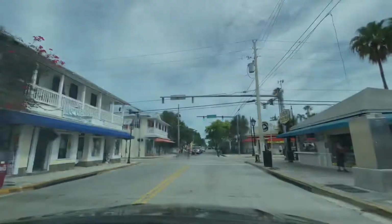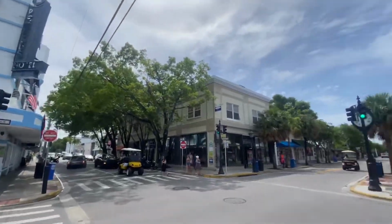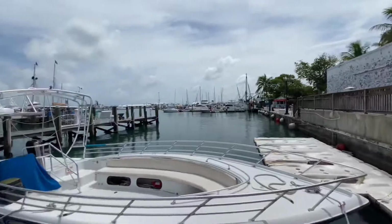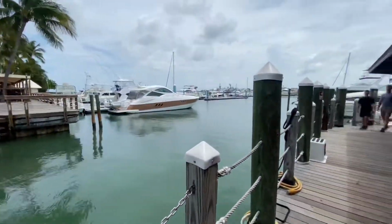After just about a 10-minute drive, you're in the downtown area of Key West. I think bicycles, golf carts, and scooters were the main way to get around for tourists, as we saw many of them. What do you do in the Keys? You head straight to the water. So after we left the airport and drove through downtown Key West, we headed straight to the marina to get on a boat to go snorkeling.